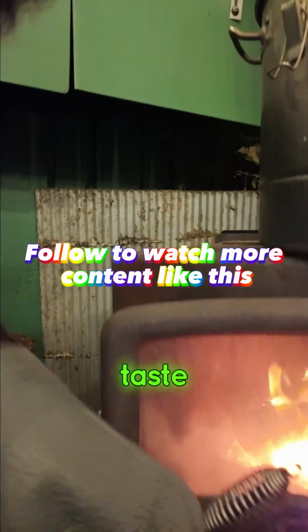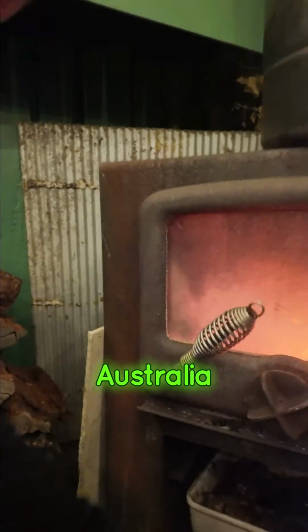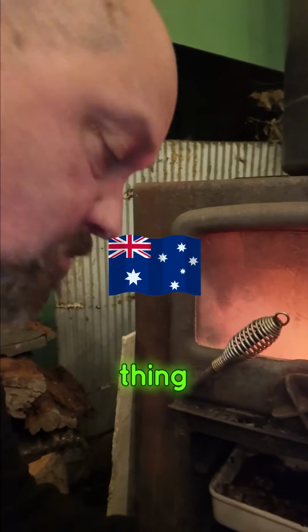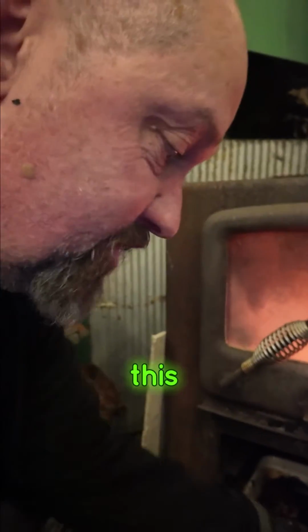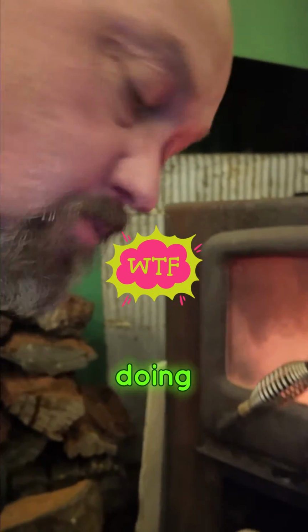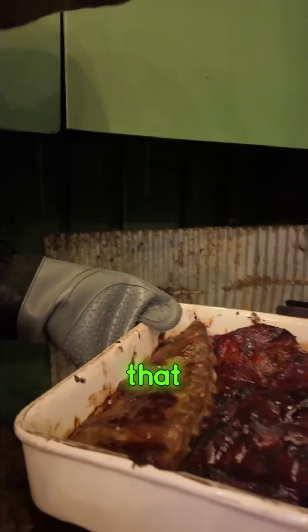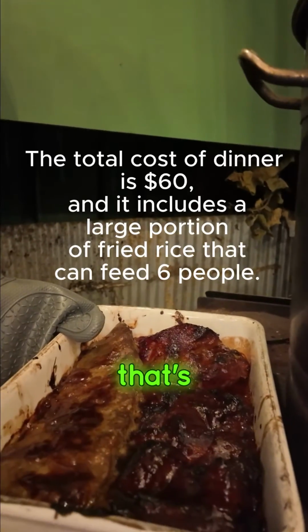Oh, look at that beast of a thing. Nectar, mate. These stoves are called Nectars. They're Australian made. They cost about $3 grand. This thing was just sitting in a shed when I bought this house. Sitting in a shed. $3 grand. Baker's oven. What are you doing? Alright. Can you see that? Look at that. That's wood fired.